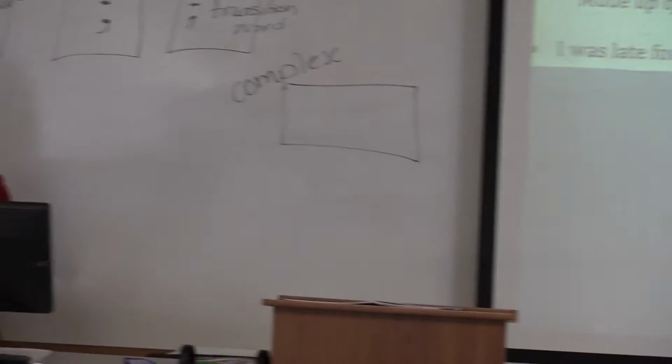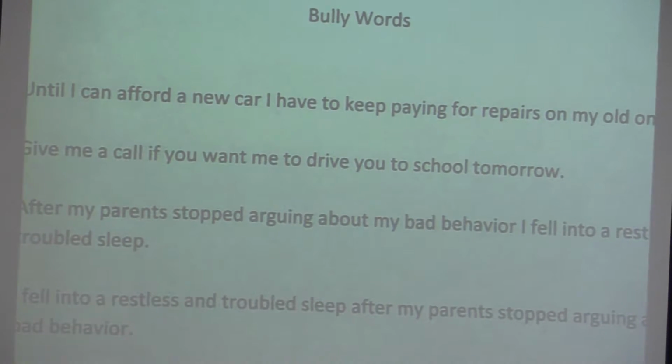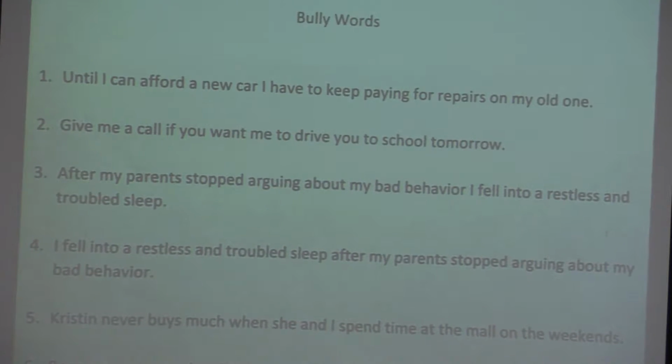Now, take this exercise. Let's see if you guys can find the bully words in the following sentences. Oh, look at you. You're already on it, Alex. That's it. Until I can find a new car, I have to keep paying for repairs to my old one. So, until. Good. How about the second sentence? If. Good. Third sentence. After. Good. Fourth sentence. After. Good. Fifth sentence. Oh, man. Never. I don't know.